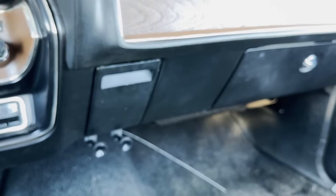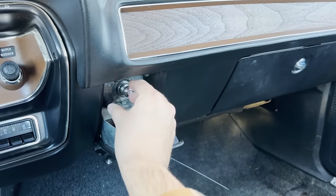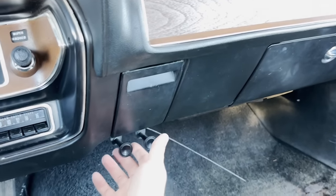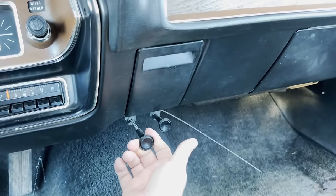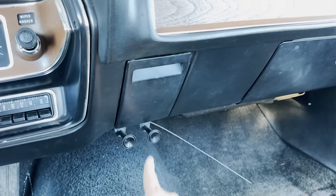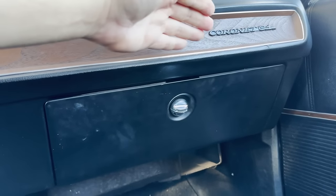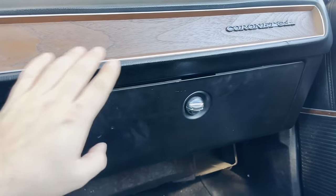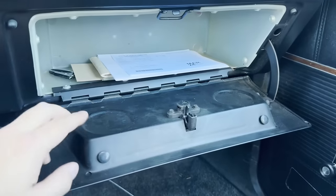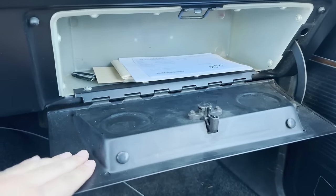Now, as far as the passenger side, they get a centrally located ashtray with lighter for driver and passenger. The floor vents pull out. Left side is driver's side, obviously. Right side is passenger side. And then you can see here, Coronet Custom. We have fancy wood grain, and we have a glove box with the typical shallow cup holders, which are only good for drive-in movies or drive-in restaurants.